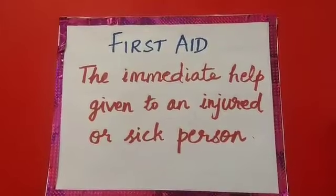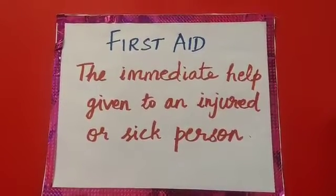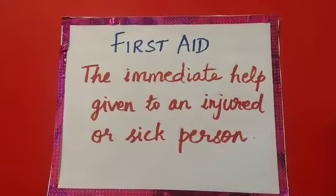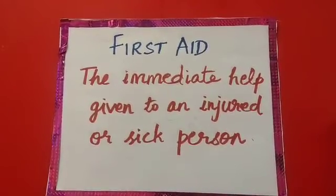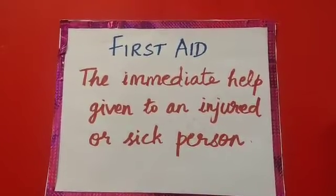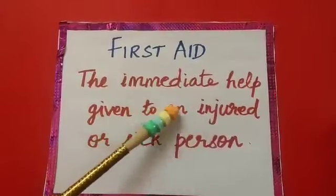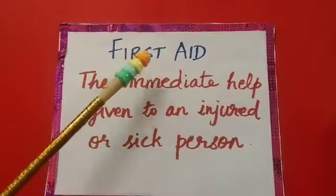Accidents can happen no matter how careful you are. Many people do not know what to do when there is an accident or an injury. You should know what help should be given to an injured person. The immediate help given to an injured or sick person is called first aid.